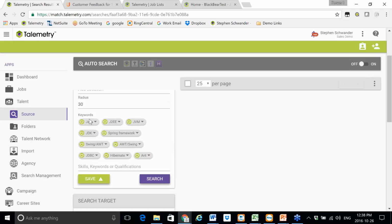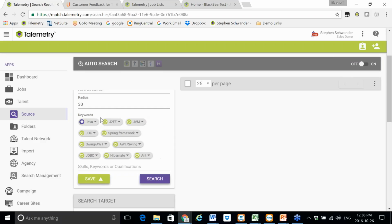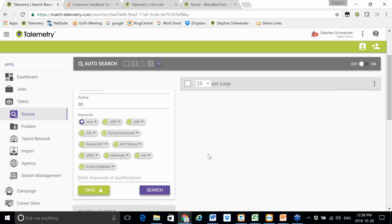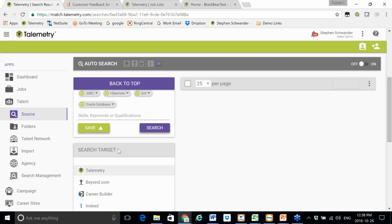Now the problem with this is I'm treating all of these keywords with the same interest level, so I want to go ahead and make Java absolutely required, keep all of the other ones as a nice to have for now, and I may need to add a database as well, so I can type ahead and find an Oracle database here or a SQL database, etc. Now before I search for that, let's talk a little bit about when I'm searching for data, where do I search?